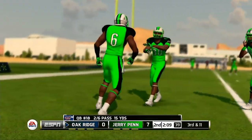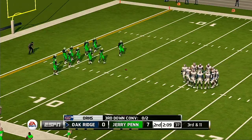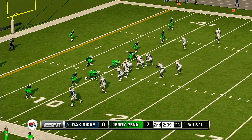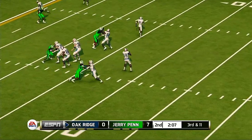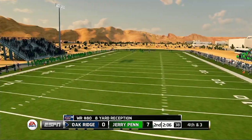Gets rid of it. Good job here by the defense. If you let this quarterback set and throw, he'll kill you all game. But they got excellent pressure on that play. From the 11-yard line, third down. Out of bounds at the four.